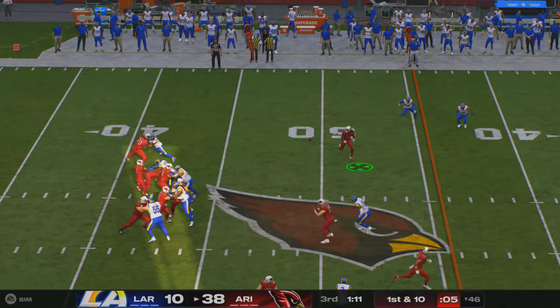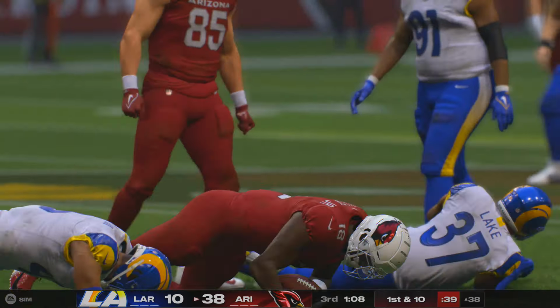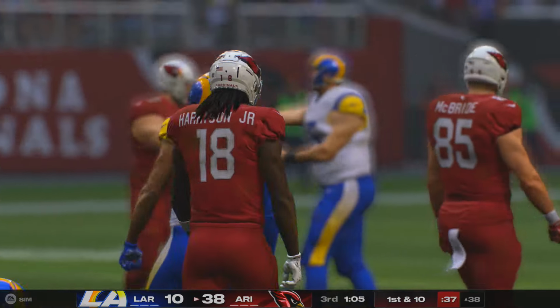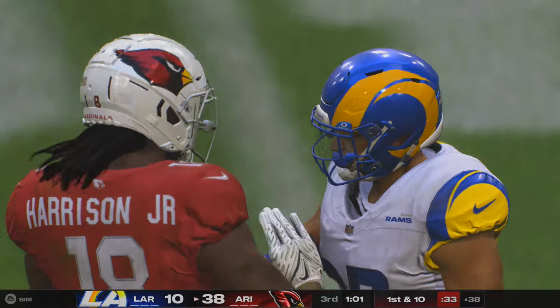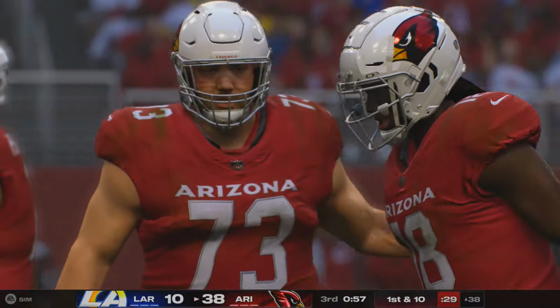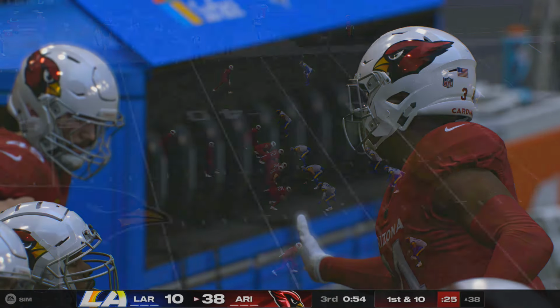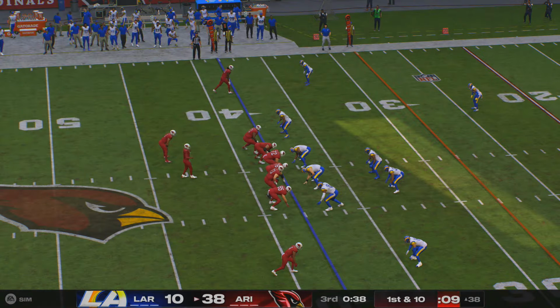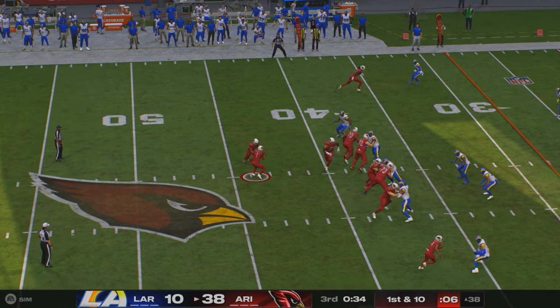Here's Murray as he sets to throw it. He finds his man, complete. It's Harrison. And they'll get him down as he's inside the 40. 16 yards, a little deja vu from the previous play where they got 16. Well, those backups on the sideline have got to be eagerly anticipating the fourth quarter upcoming. Look at the size of the lead, how they're moving the football. This defense really struggling and giving up plays like we just saw.